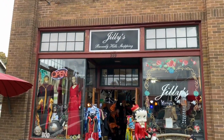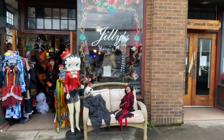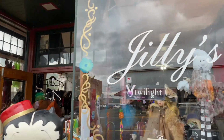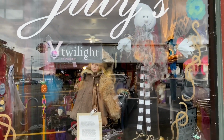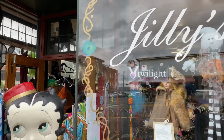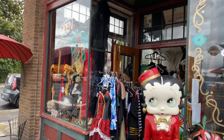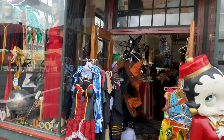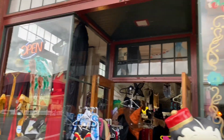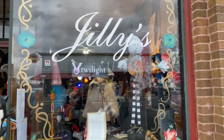Store right here, Jilly's, was in the movie Twilight. So I guess someone told me that this is where, in the movie, the first one, they're picking out prom dresses, I guess. It's actually a costume store. But for the movie, it was like a dress store, like prom dress store.